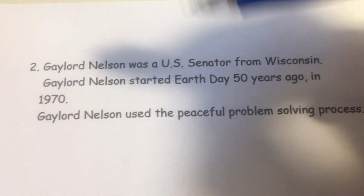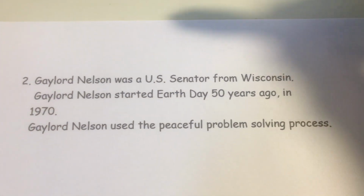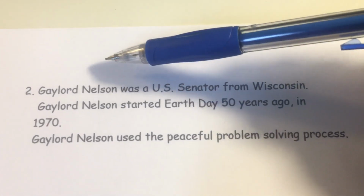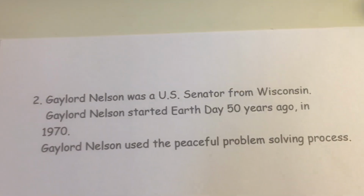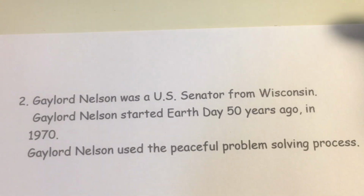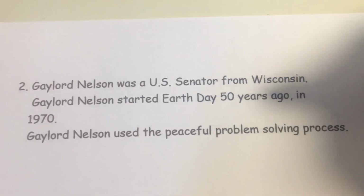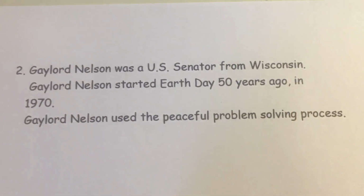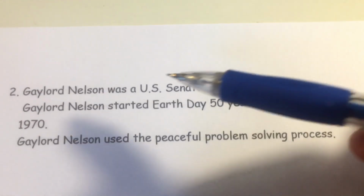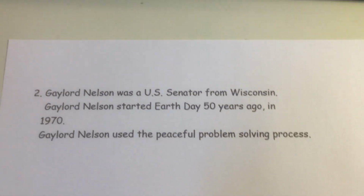So to show you an example, here are 3 perfectly fine sentences about Gaylord Nelson, who we have been reading about. So it says, Gaylord Nelson was a U.S. Senator from Wisconsin. Gaylord Nelson started Earth Day 50 years ago in 1970. And then the third sentence, Gaylord Nelson used the peaceful problem-solving process.